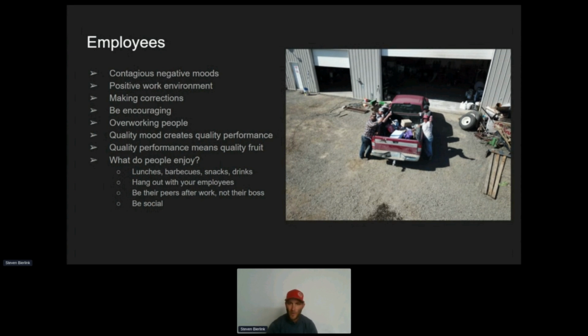We don't want to overwork people because the quality of their performance is going to go down. That will directly affect their performance, and we don't want that either. So take time off when you can. Whatever your people enjoy, try to feed into that. If they want to have barbecues, buy them food for barbecues and hang out, especially if you pay for it. You can be on a more peer-to-peer level during that time, and that's really going to increase their feeling of the value that you hold of them.